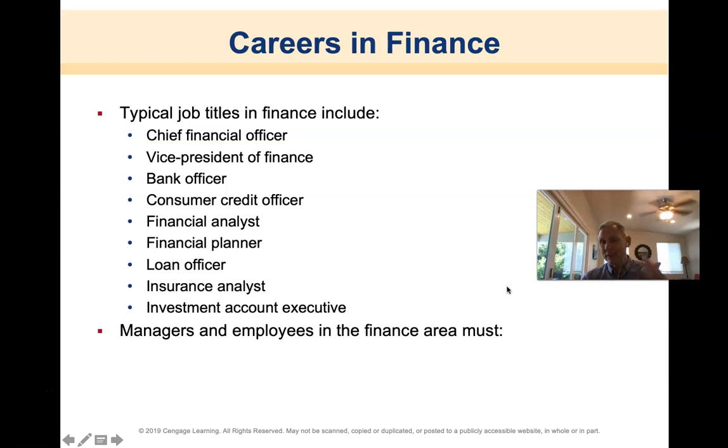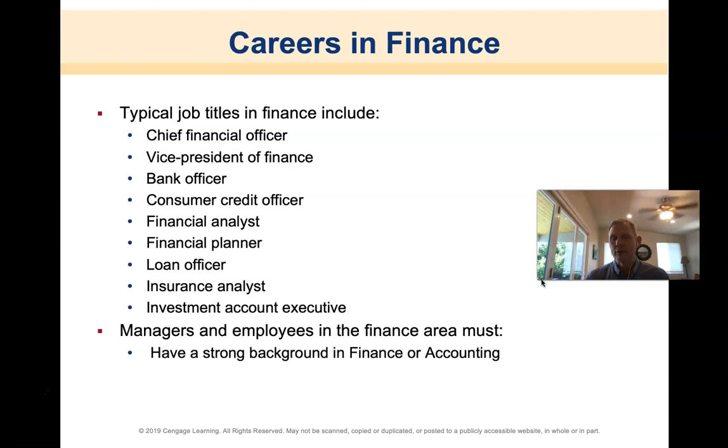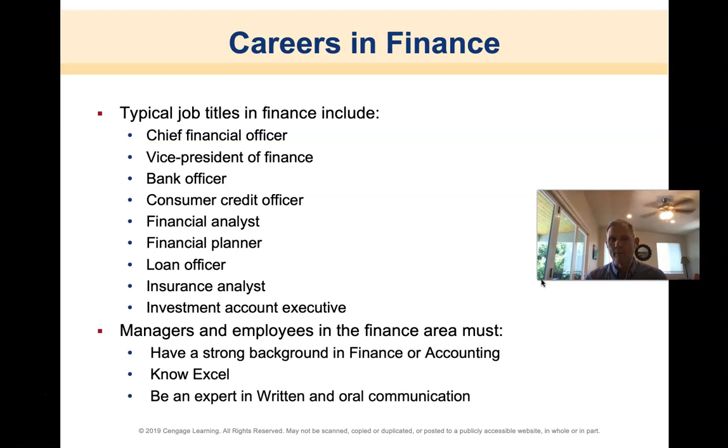Careers in finance. Here are the different types of finance positions within different companies. You've got your CFO, your vice president of finance, banking officers, credit analysts or credit officers, financial analysts, financial planners, loan officers, insurance analysts, as well as investment account executives. Managers and employees in finance areas must have a strong background in finance and accounting. Know Excel. One of the most important things that I see more companies asking for are extensive Excel skills. So being able to utilize Excel is important, and then be an expert in written and oral communication.